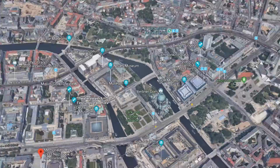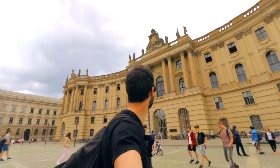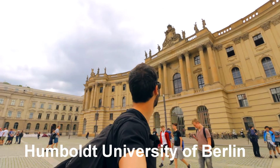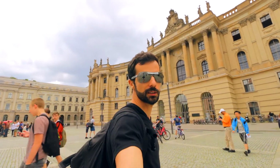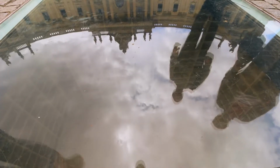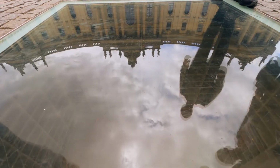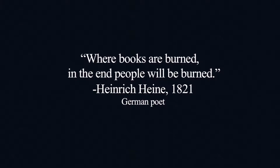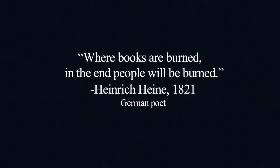In direction of the Nazi book burning memorial, near the university. I have no idea what it means. I went to this location to see the Nazi book burning memorial, just to remember that the Nazi book burning happened in the 1930s and was conducted by the German Student Union. Where books are burned, in the end people will be burned.